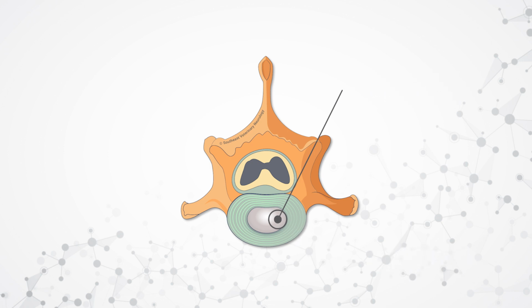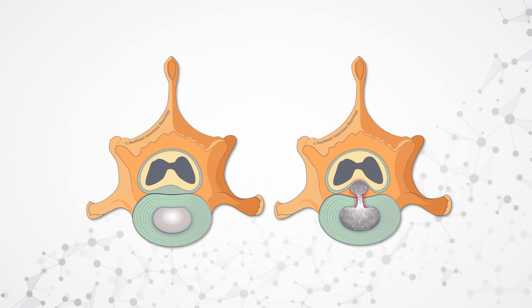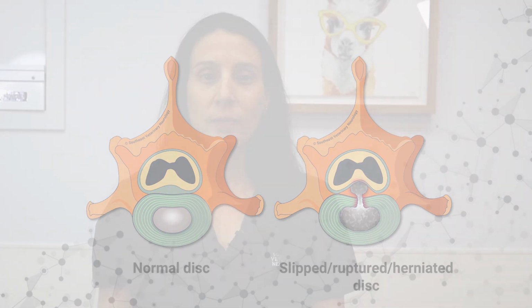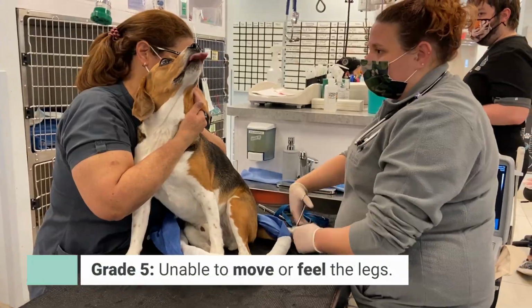Intervertebral disc disease occurs when an intervertebral disc's gel-like filling hardens and ruptures through the outer fibrous ring, compressing the spinal cord and affecting a dog's ability to walk. This is commonly referred to as a slipped, ruptured, or herniated disc. Neurological symptoms caused by compression of the spinal cord are graded on a scale of 1 to 5. In grade 5, a dog is unable to move or feel its legs.